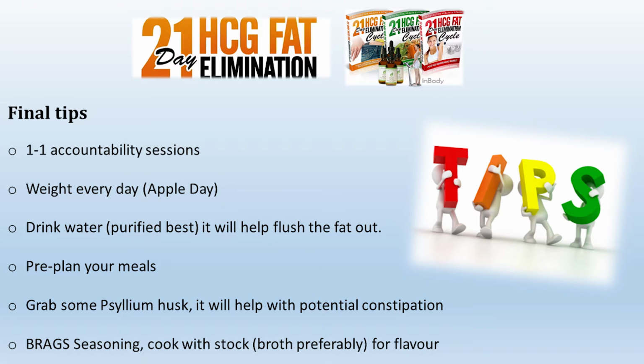Weigh in every day on your scales. Go to your scales at the same time, every single day, get on them, and have a look: am I losing weight? First day, no weight loss. Second day, no weight loss. Third day, still no weight loss. What we need to do is have an apple day. You're allowed 6 apples, 2, 2 and 2, you can separate them however you want, throughout the day. That's if you're not losing weight.